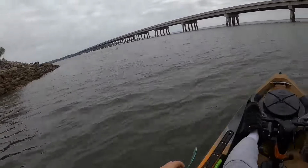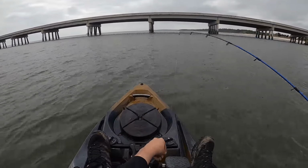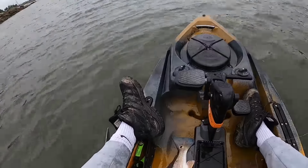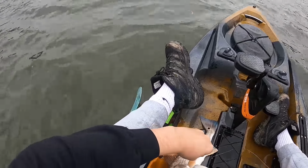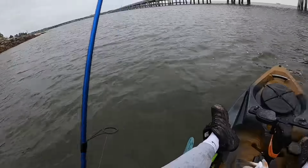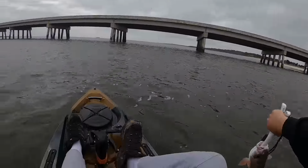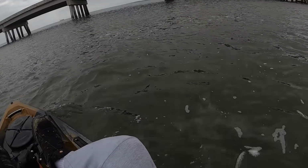Oh my freaking God. Let's go, dude. Okay, oh gosh. Tangled mess. Let's go, dude. Okay, come here. Oh my gosh, so we got a red drum and then we had a black drum. Oh gosh. Literally right on the pilings too. All right, let me show y'all. I forgot, dude, dang it. I wish I could've held the other one up.